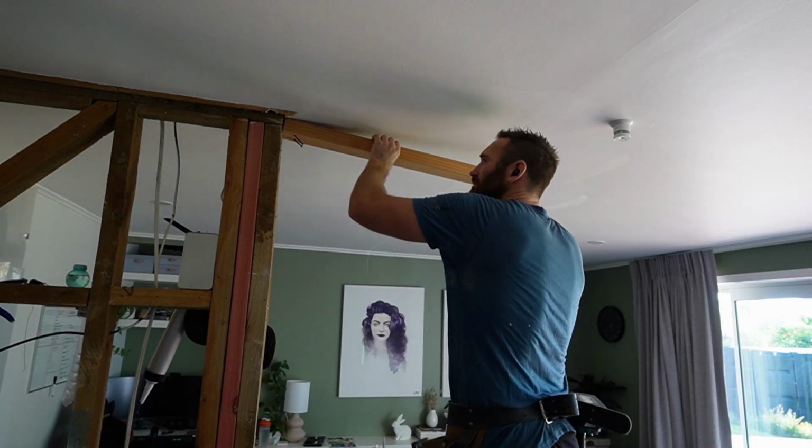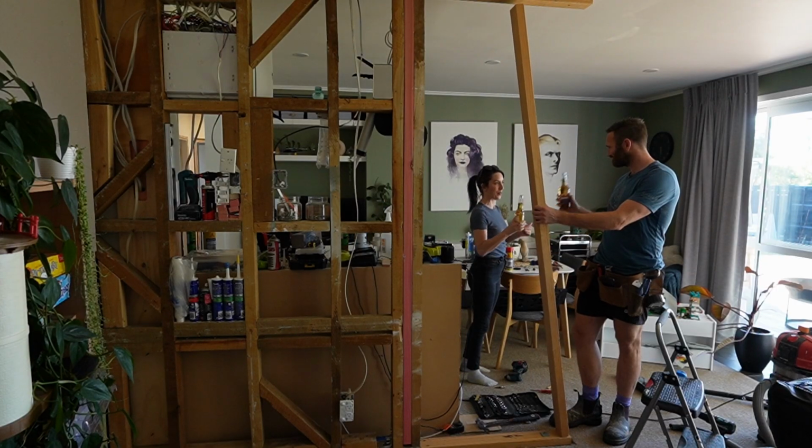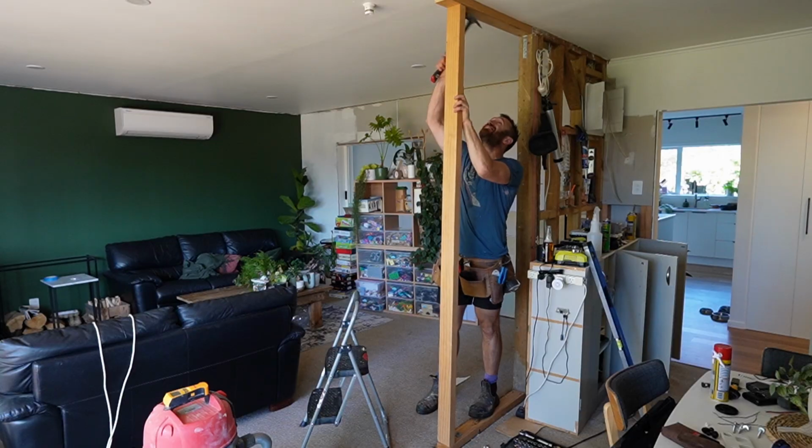Now if you ever have the pleasure of working on a 1970s home, you'll quickly come to the realisation that nothing is square. Fortunately, the Minister of Interior was there with a beer, although I think I was the show. Are you putting me on blast? No dear, I wouldn't dream of it.